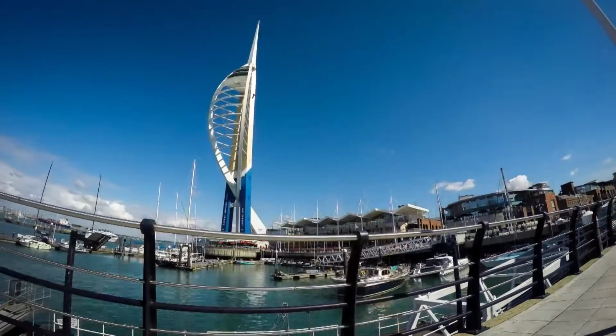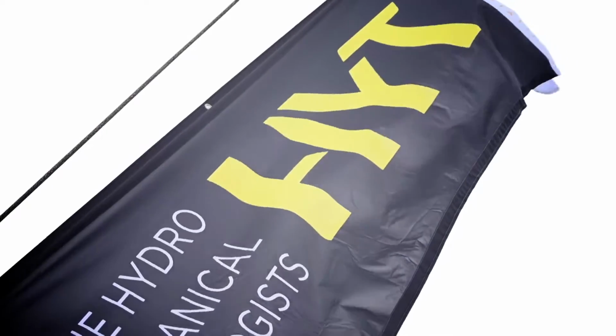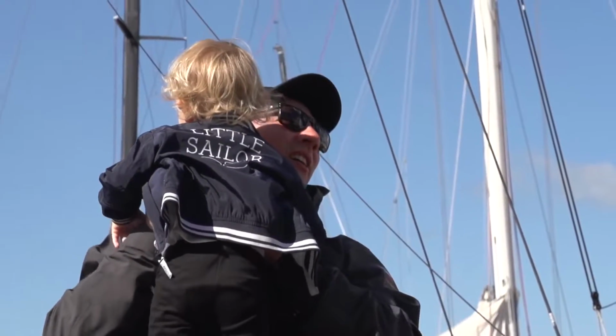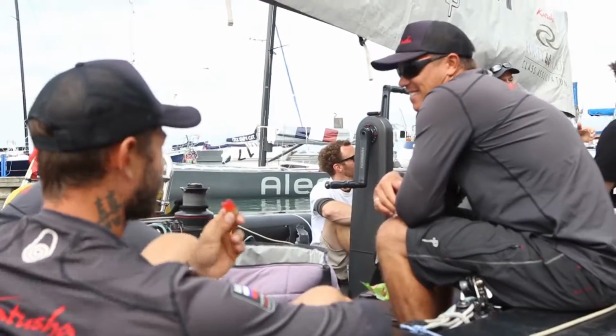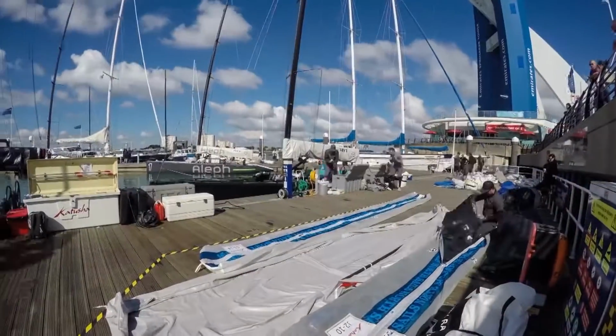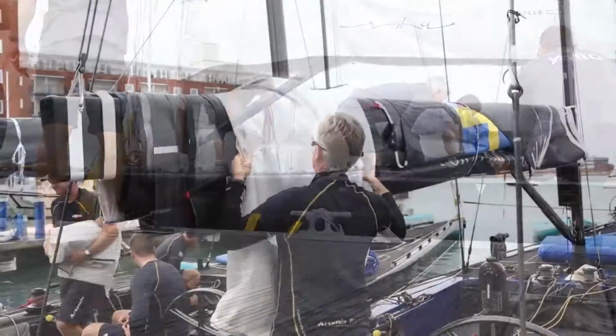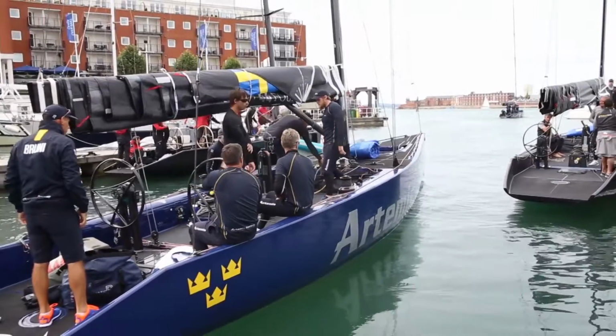RC44 class came to UK waters for the first time in the Tour's 10-year history. From the 13th to the 17th of July, the RC44 Portsmouth Cup, hosted at the home of the British America's Cup challenger Land Rover BAR, featured a pedigree lineup across the 11 teams.